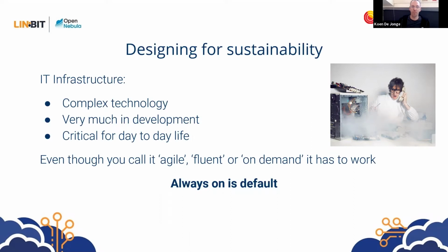And it changes every day. But even though it's complex and it changes every day, you cannot do without it anymore. If my internet connection fails now, this webinar will just go down the drain. So even though you call it agile or fluent or on demand, it has to work. Always on is the default.